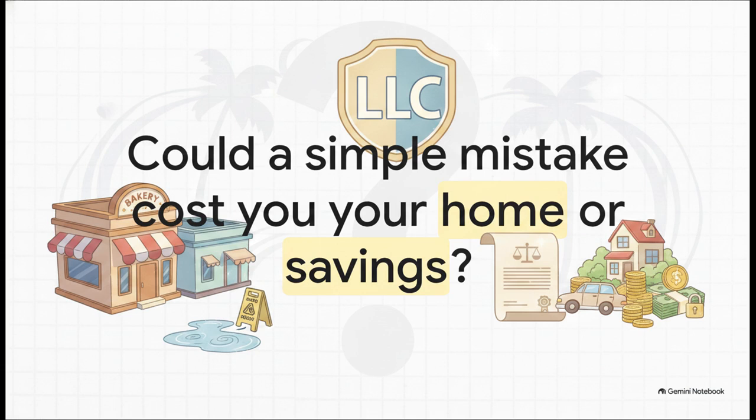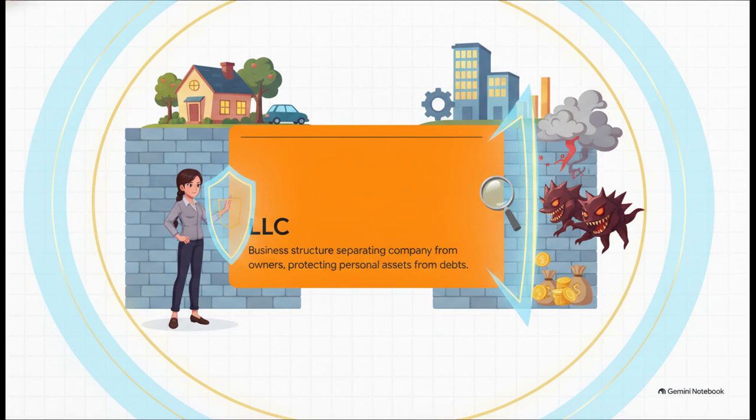And that is exactly why establishing limited liability protection is the absolute most critical first step for any entrepreneur. Okay, let's dive into this. What exactly is an LLC anyway? Well, a limited liability company is a legal business structure that essentially draws a thick, impenetrable line right between your personal finances and your business. The LLC becomes its own completely separate legal entity. So if the business gets sued or can't pay its debts, creditors generally cannot come after your personal bank account or your house. It acts as the ultimate shield for your personal assets.